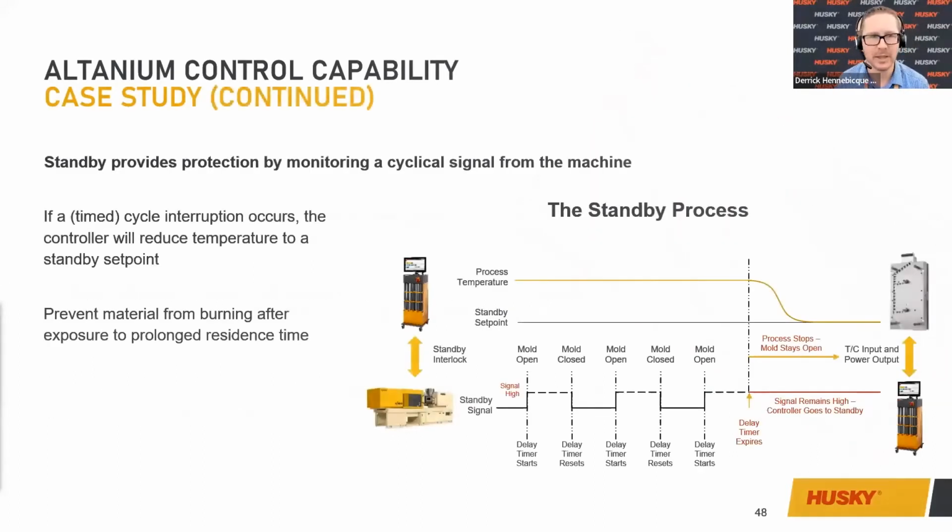This standby feature is incredibly helpful. Cycle interruptions are unwelcome, but we recognize that they happen, and this is a feature that's very helpful for minimizing risk and maximizing uptime for medical molding. This requires communication directly between the injection molding machine and the temperature controller, but it's easy to configure for the problems it helps to avoid.